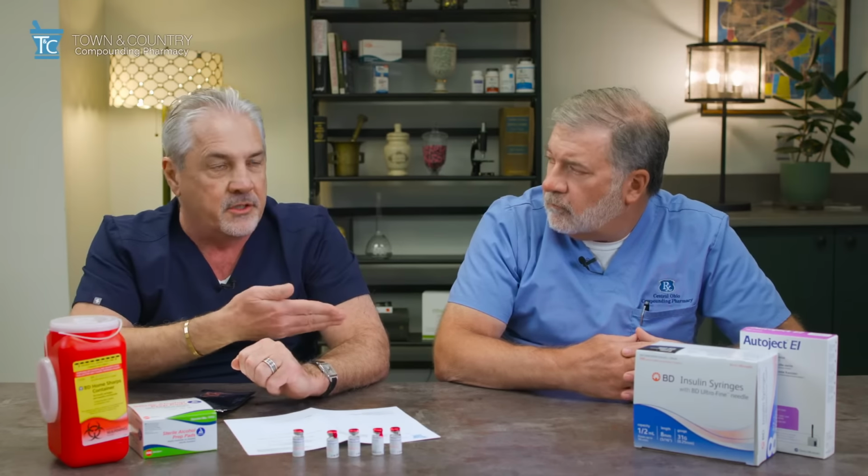Now, I know at your pharmacy, you do have a couple strengths where you do have a stability study. And in that case, as long as we follow that study, we can make that exact strength, and it's actually good for 6 months frozen. Again, we're a compounding pharmacy, and we like to customize our medication to the patient.